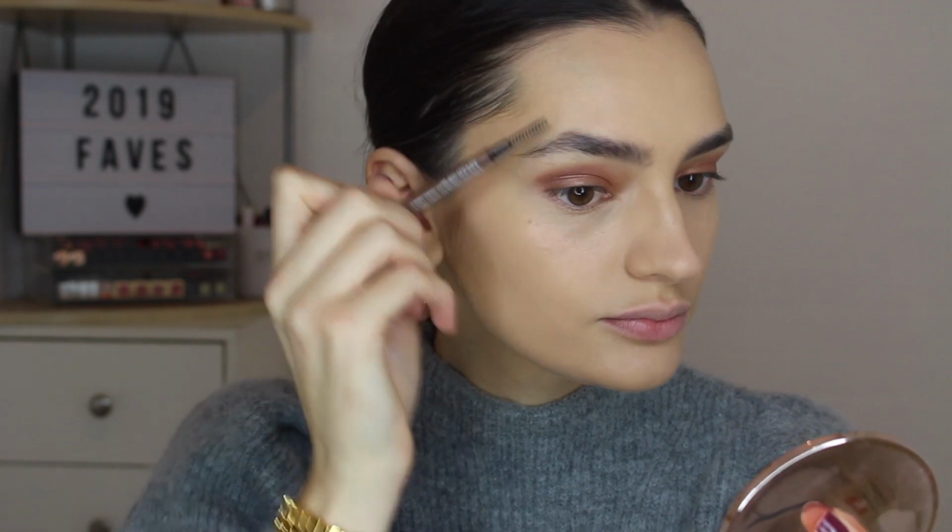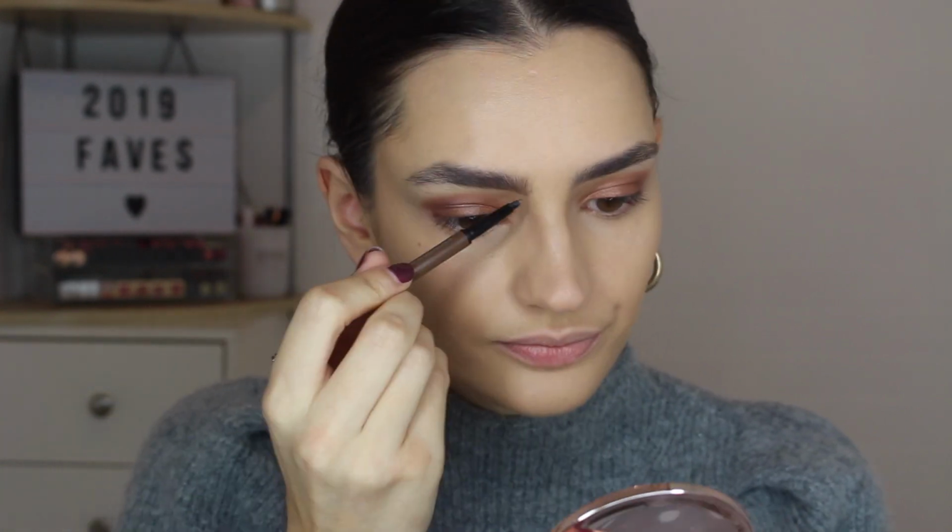Both of these are recurrences from last year. So I have the MAC Lingering Eyebrow Styler eyebrow pencil, and also the Benefit Ready Set Brow Clear Eyebrow Gel. That was my favourite. I actually think it's still the same one that I used last year as well, so I think it definitely needs to be replaced, but I just love it, and it still seems to have so much in there, so it's great.